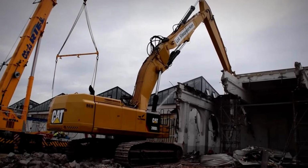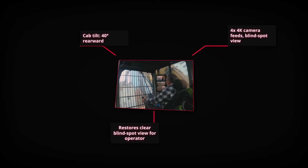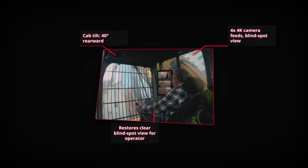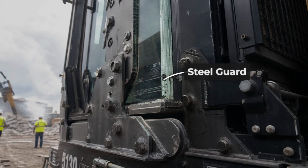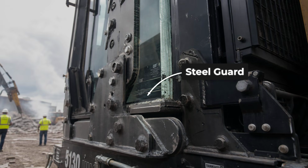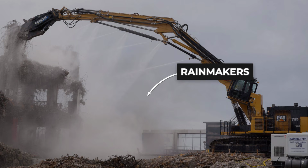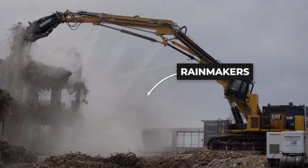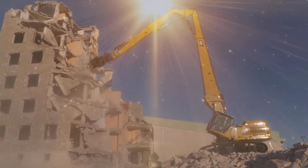But operating at these heights is useless without a clear view. That is why the operator's cab hydraulically tilts back 40 degrees, while a 4-camera, 4K video system monitors blind spots. To defend against falling debris, the operator is protected by a heavy steel guard and thick bulletproof glass. Even the resulting dust is immediately controlled by high-pressure boom water sprayers called rainmakers. It is a perfectly integrated circle of raw force, crisp visibility, and armor-plated safety.